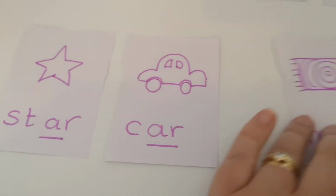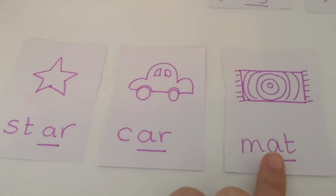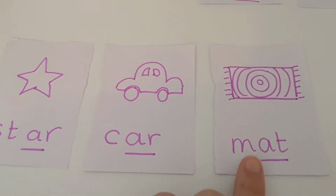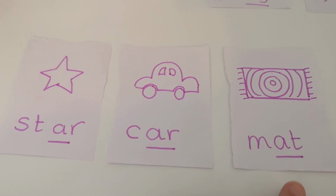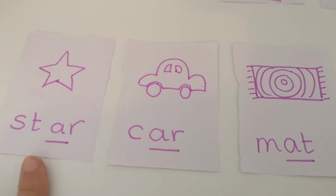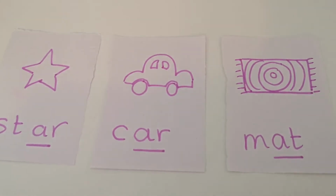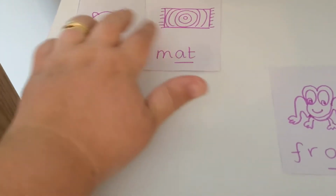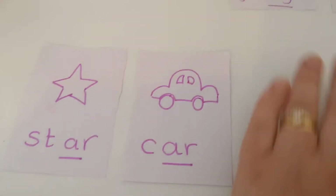Let's have a look at our next one. Does it rhyme or does it not rhyme? Mat. The mat, m-at, mat. Does it end with an R sound? Star, car, mat. No, it ends with an at sound. That needs to go over here, in our not rhyming pile.